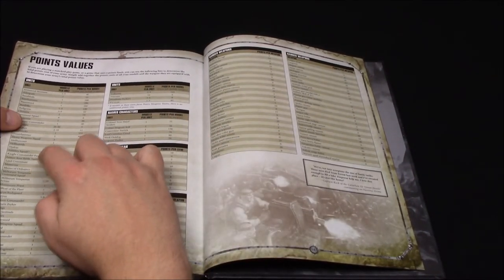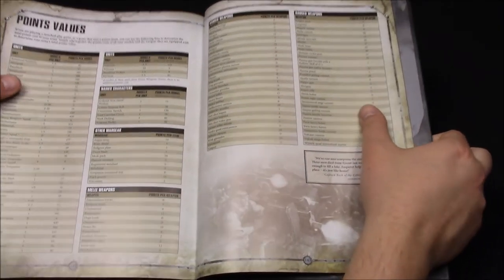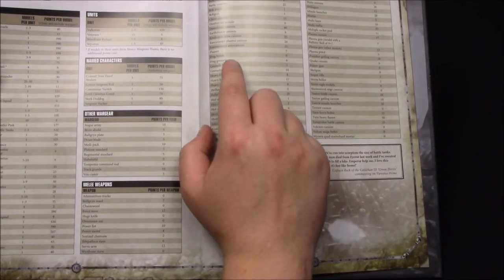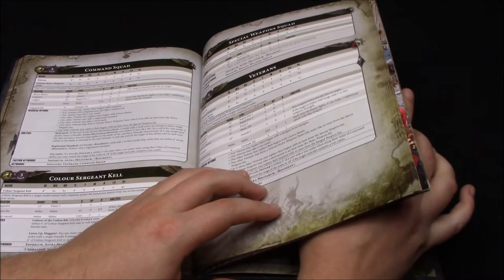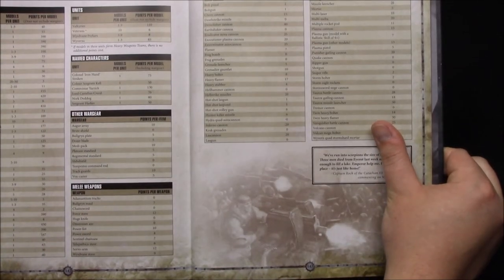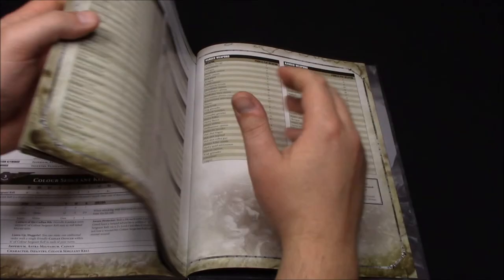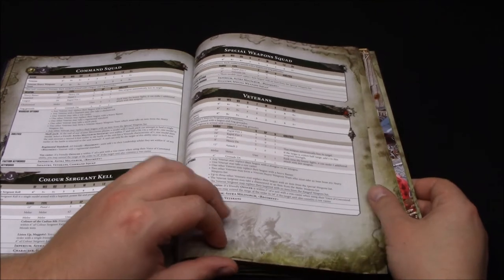Demolition charges, demo charge. Is there a demo charge here? Nope, that's not there. Demo charge. Demolition charge? No. I don't think it's on here. That's odd. Maybe it's not in here. We'll find it out later. You can find it out when you get this codex. So I won't go through that unless I find it as I go through.